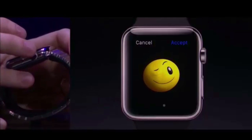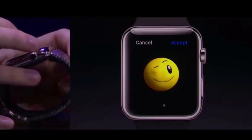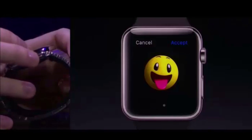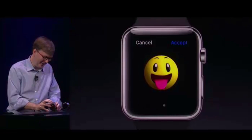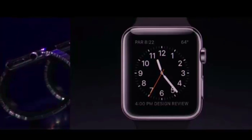I'll make it a winking one if I change the eye. If I want to do something a little bit more with the mouth here, I can change that. I think that's perfect to send back to Johnny, all right? And so I'll just press send. Now that's sending animated emoji to Johnny.